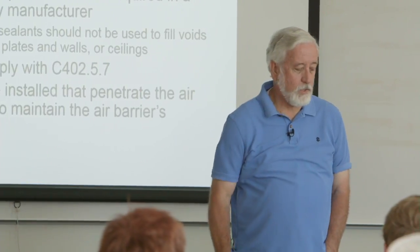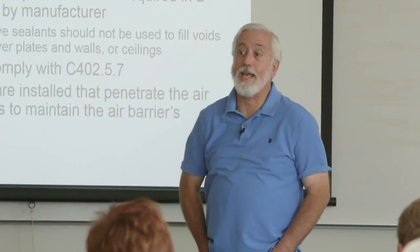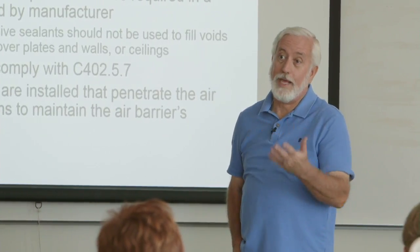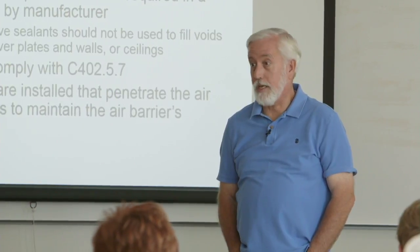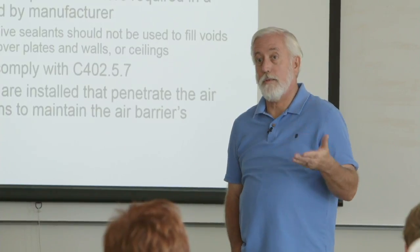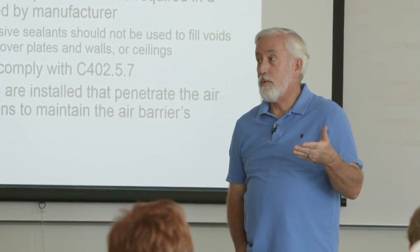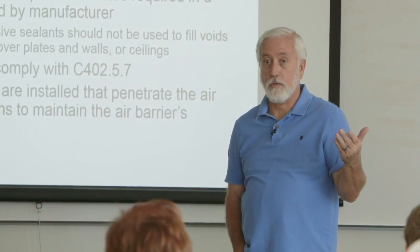Right. Yeah, the question is, how can we seal those? And you're right, we really can't seal them. We have to rely on the manufacturer's instructions. And so, yeah, you take a hit, you take a penalty for it. If our goal is really to build that airtight building, maybe we need to look a little bit at how we are running our sprinkler lines.